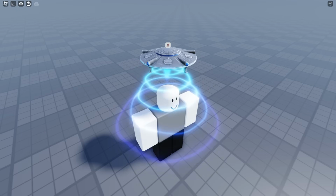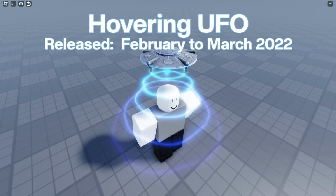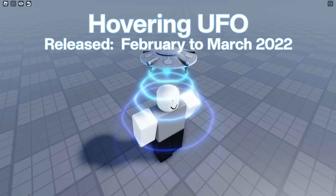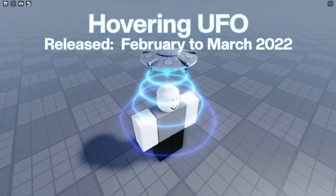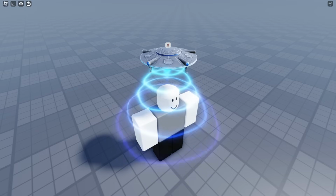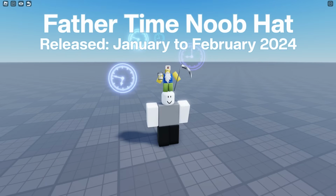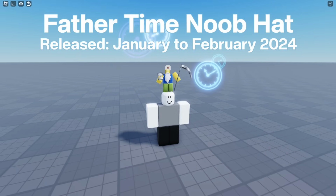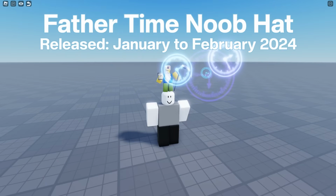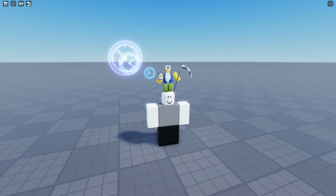This next item is one of my personal favourites, with it being called Hovering UFO. That was a free item from Amazon Gaming, as it's the item you got for just being a member of Amazon Prime, and it was really good in my opinion with how well it ties into space themed items. Then Father Time Noob Hat, this one is not too bad as it was a gift card item from Asda or Walmart, which is reminiscent of the Noob Activity series with a nice clock time effect to tie it in.